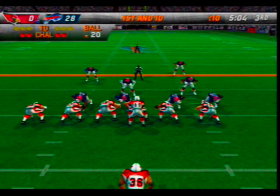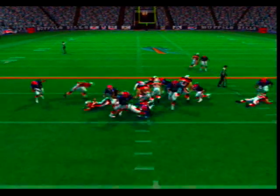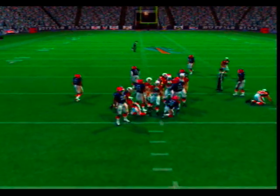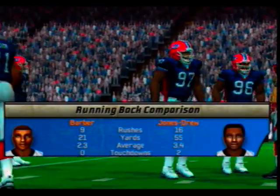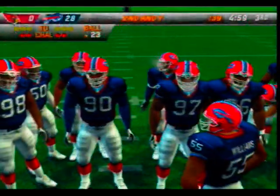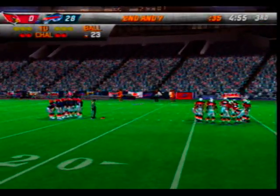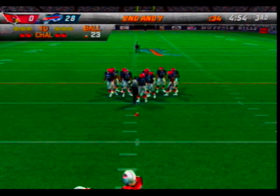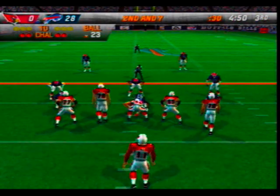Buffalo comes out in a 4-3. Hands it off. Collins is there on the stop. And now our viewers can see how successful each team's main running threat has been today. Second and 7. Ball on the 23-yard line.